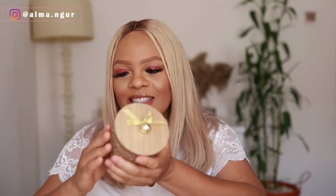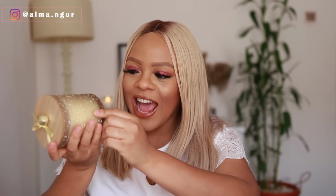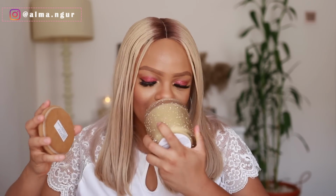You guys know I love candles. It has a Christmas bell thing, and the body is kind of rough. It has splashes on it, and it is in the scent Christmas cookie dough, and I swear it smells like cookies, guys. It smells so much like cookies. Thank you so much, Sheila. If you're watching, I will cherish this. You know me, I love candles. So yeah, love this already.